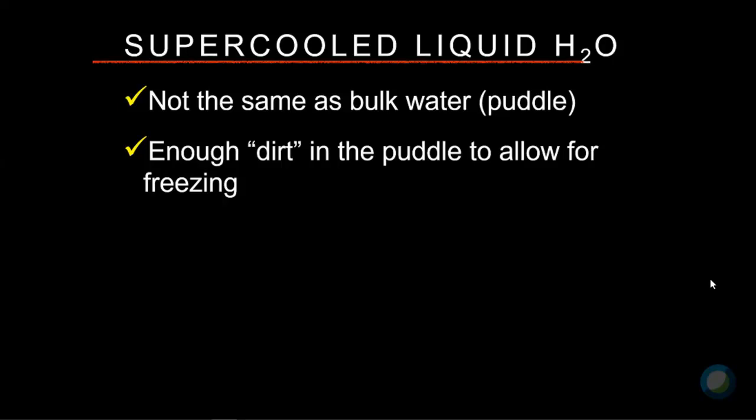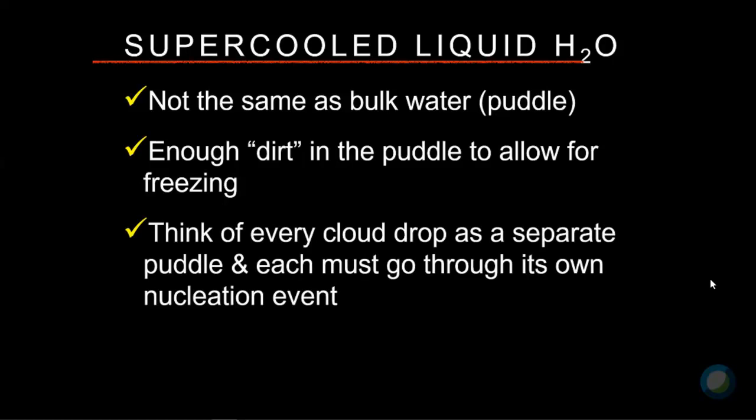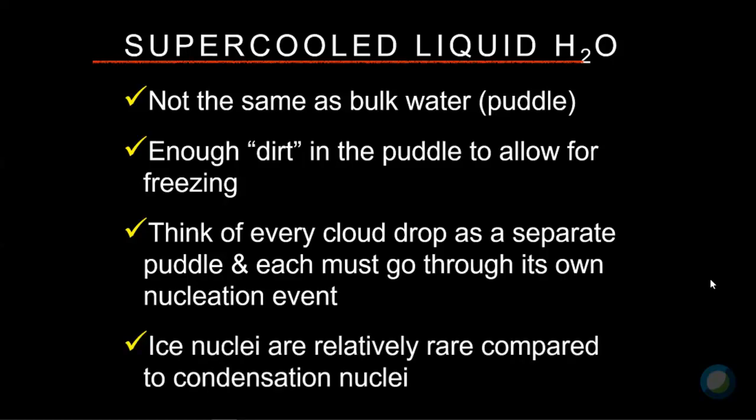But when you look at icing, on the other hand, you have to think of every single cloud drop as a separate puddle. So each must go through its own nucleation event. And it turns out that those nuclei out there perform two different functions. One, for condensation, so we can get liquid drops in and of itself, but there's also something called ice nuclei, and they're relatively rare compared to those condensation nuclei that we get for drops.